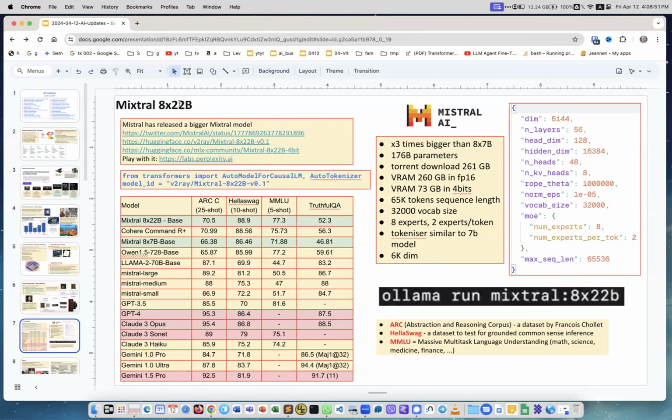So the previous one required maybe 26 gig in quantized version, in like 4-bit quantized version. So this would be like maybe 77 gigabytes. So if you have a modern MacBook with 96 gig or 128 gig, you can run it using MLX library, and people already have done it. It's amazing. It was just released, and almost immediately you have quantized version, you have version for Linux and for Mac, and yeah, this is the comparison.